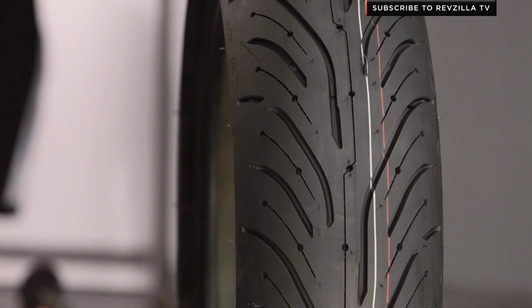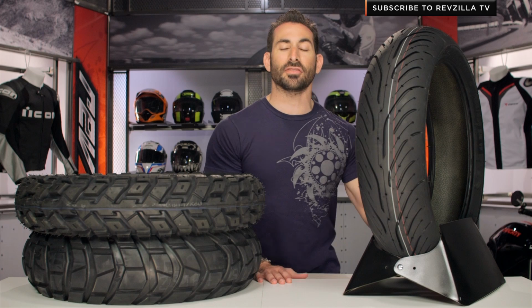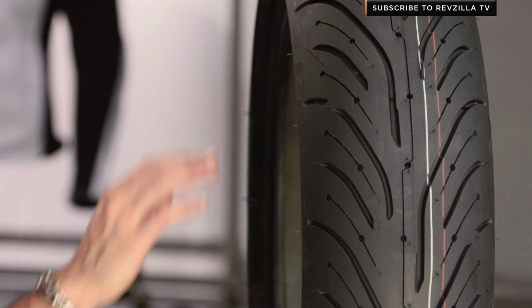Remember, this is going to be a great touring tire, multi-season, not the off-road or dual sport tire, but again, is going to work from everything on a VFR all the way up the food chain and actually comes stock on something like a BMW RT.